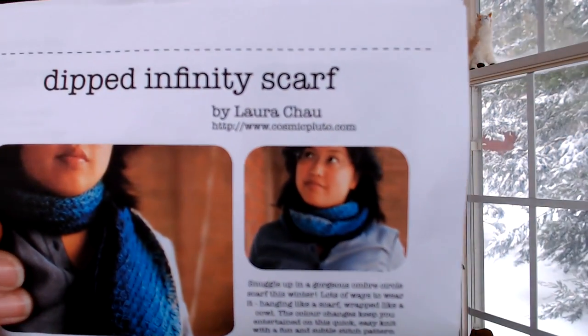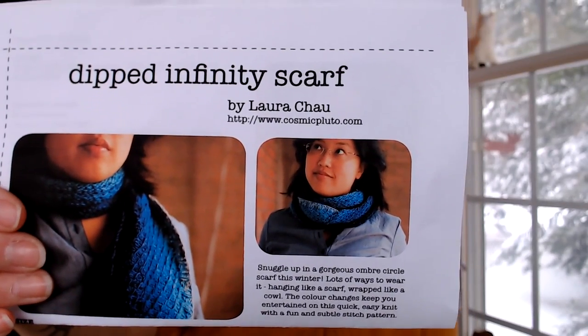And I decided I was going to cast something on with that because I couldn't not cast on something with this hand spun. And so I decided to do the Dipped Infinity Scarf. I was calling it a cowl in my show notes, but it's the Dipped Infinity Scarf by Laura Chow, who is Cosmic Pluto. This is an old pattern. This pattern has been around for quite some time, 2009, and it's been in my queue probably that long.